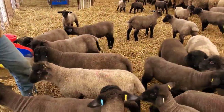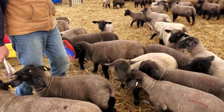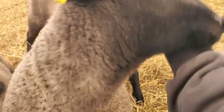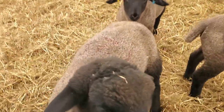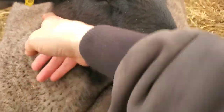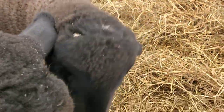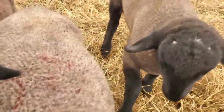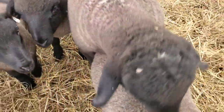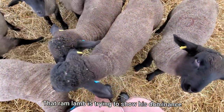This is the friendly pen for some reason. We don't do anything in this pen, but I think it's because they're all boys. I thought I'd try to show some ram behavior here, but they're really close to me. So this guy, he's a ram, and he's really friendly, never puts his head to me, likes to be cuddled, stands still, really nice. But if you look right beside him, this guy here, see how he's bending his head towards me? I'll stand up and maybe you can see it better. And now he's humping the other guy. And he's up here. This is the friendly one.